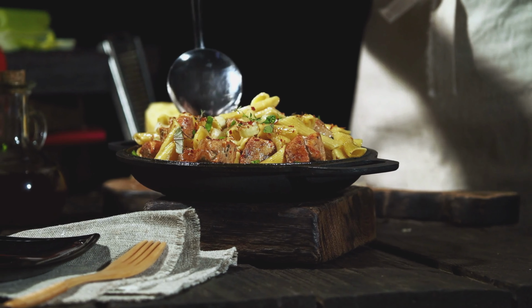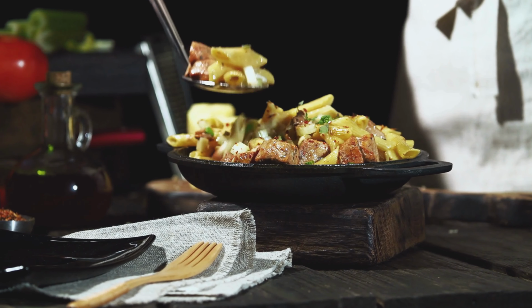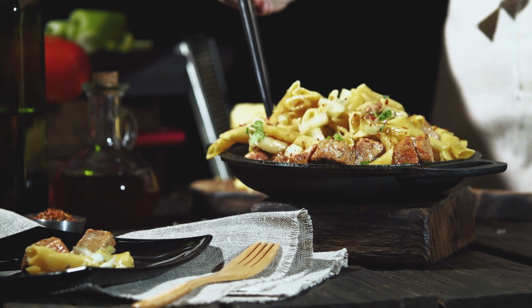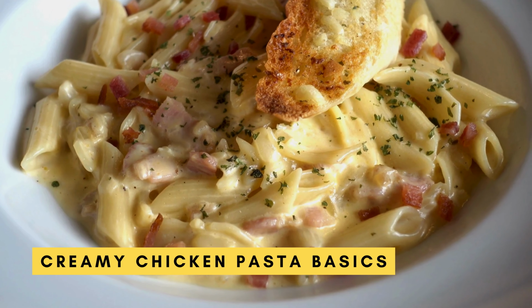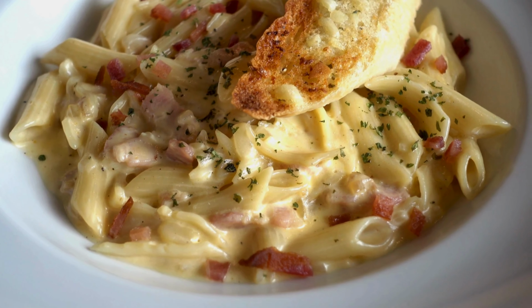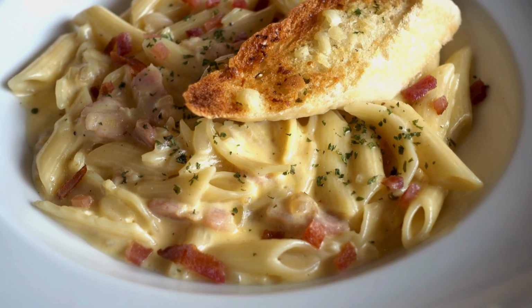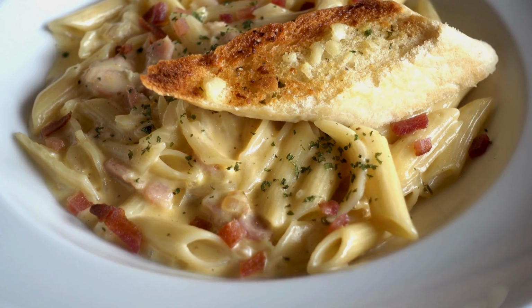Today we have got a mouth-watering treat for you. Delicious creamy chicken pasta recipes that are perfect for your next dinner. Get ready to satisfy your taste buds. Let's kick things off with the basics of creamy chicken pasta. We have got some creamy chicken pasta recipes that are so easy you won't believe it.